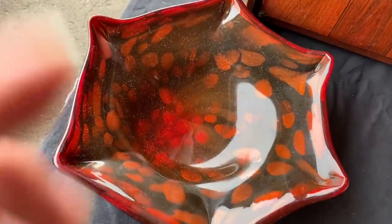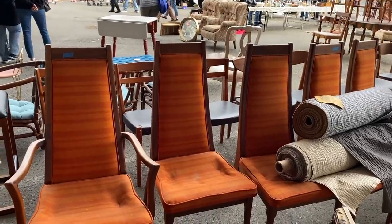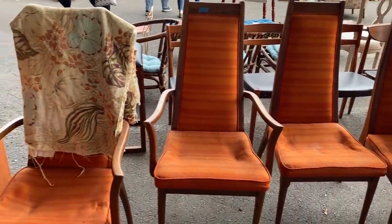Sadly, my camera is not picking up all the sparkles in this Murano glass. It is absolutely stunning in person. Stunning. Chairs are amazing. Look at those.